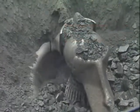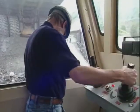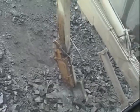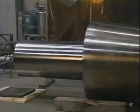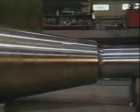Primary crushers such as this one can accept rocks up to 3.5 feet in diameter. Operator Pete Huff uses a hydraulic hammer to reduce anything bigger. At the core of the crusher is a solid steel shaft, up to 26 feet long.